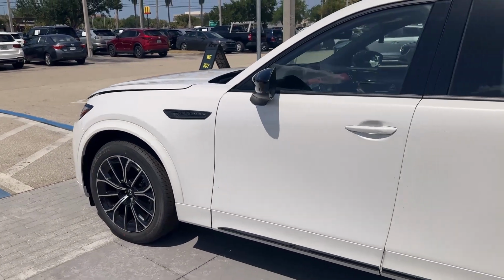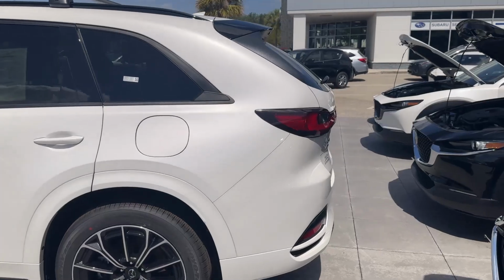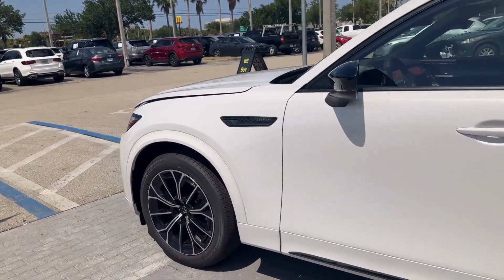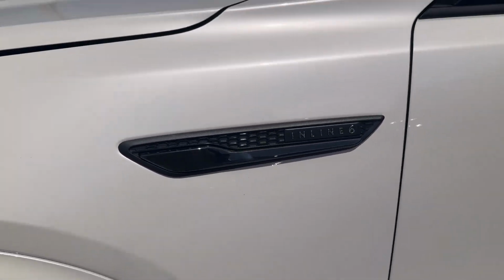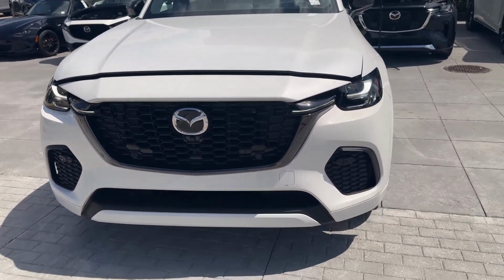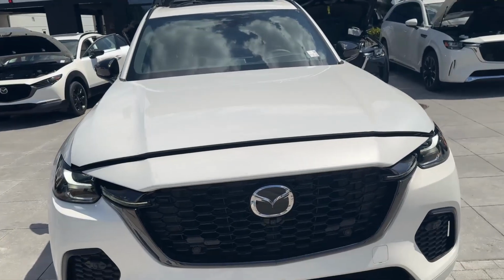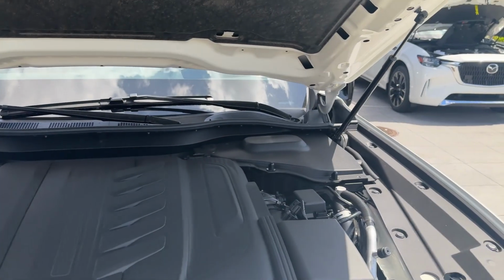All right, going on about what this car has to offer. So this one first is equipped with a 3.3 liter inline six turbo engine, which is awesome. I love that Mazda is adopting that. They've been doing it since they brought the CX-90, and now they have it in the CX-70 as well. I think this is something that will probably take over most of their other vehicles. If you think this looks weird, it's because the hood is currently popped up. So let's open this up.